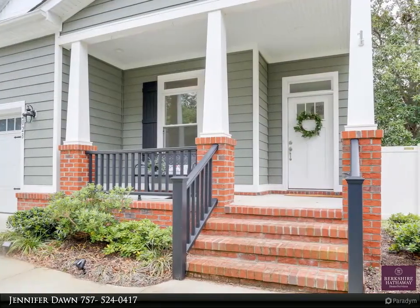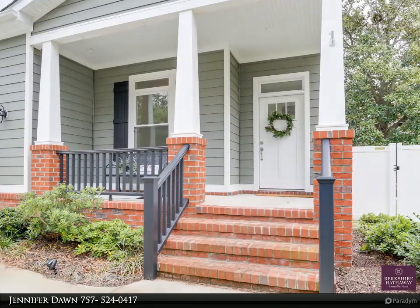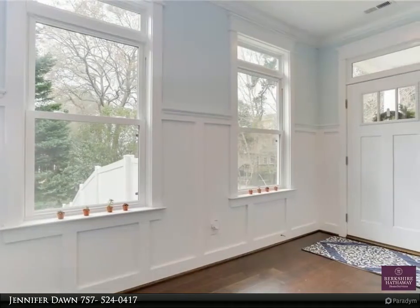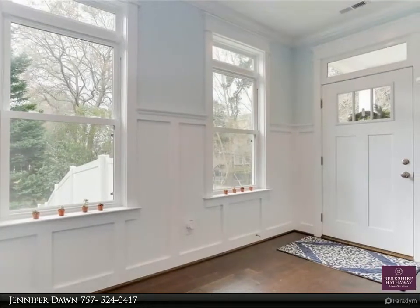You are greeted by a cozy covered front porch with brick steps and black Trex railing. The front entrance showcases fiberglass coastal package entry doors and double-hung insulated vinyl windows with screens.